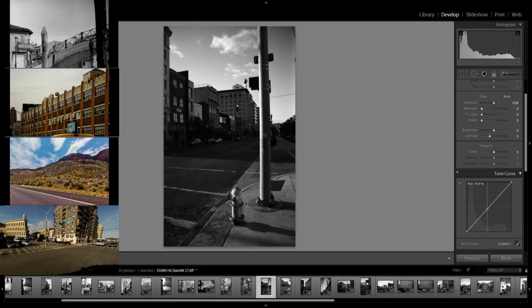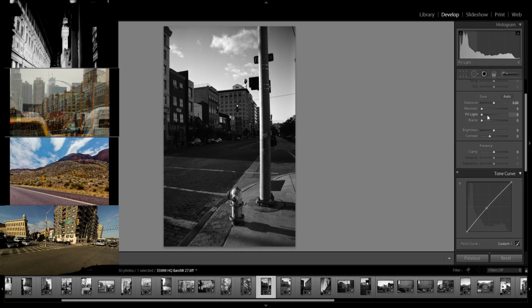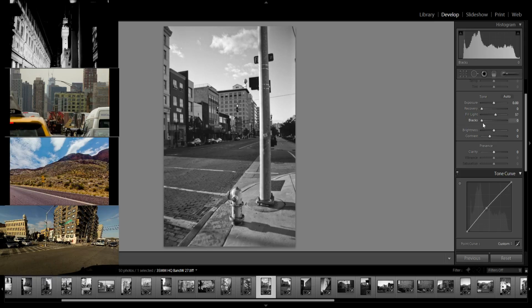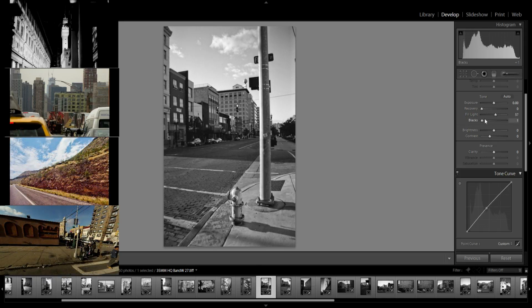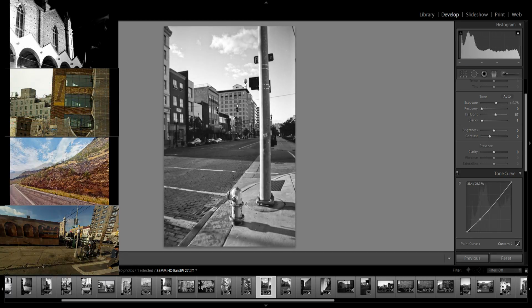And like some of the photos, I don't really have to edit the curves. I can just do it with the tone and everything. But sometimes I go back to using the curves.